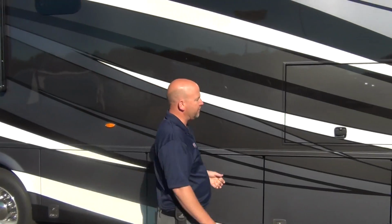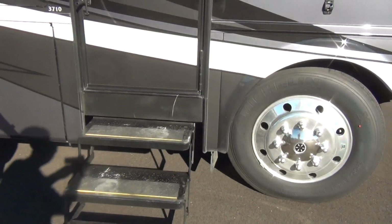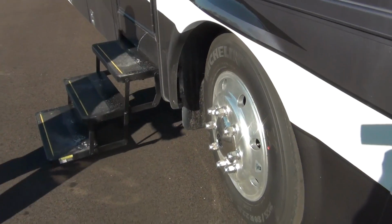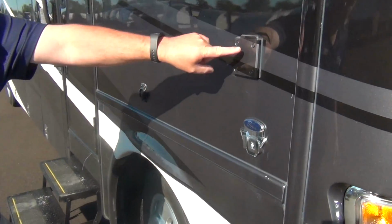Let's take a look at some of the features we have on this. Of course, starting up front, we have aluminum rims all the way around. Those are Alcoa aluminum rims, 22.5-inch tires, so you have a big tire on this just like you have on your diesel pushers.